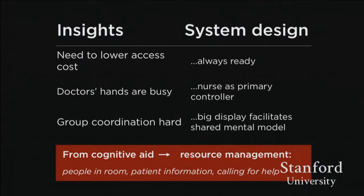As part of this design process, one of the unexpected insights was this shift from thinking of it as a cognitive aid to something which is more enticing to doctors. If you think about what doctors want, they want to access and manage the resources, and that includes their time, but it also includes information and people. You'll see later in some of the design of the systems, but we designed it so that they would think of this system as a way to access resources which are useful to them, and that would hopefully incentivize them to use it.